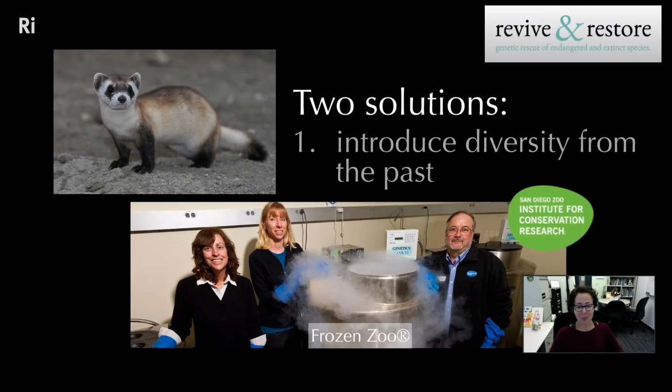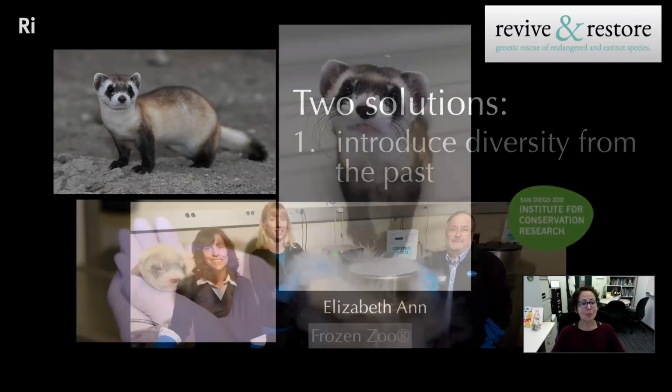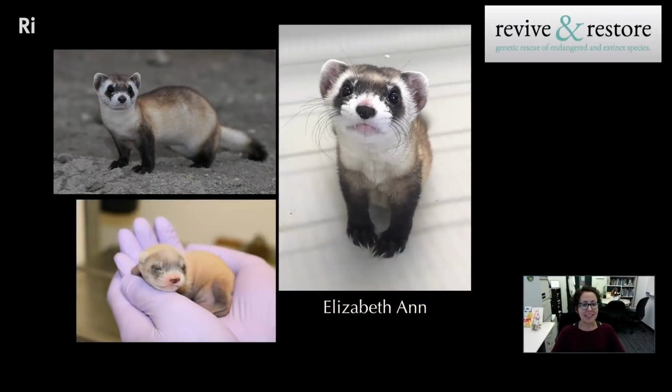And last December, a collaboration between the Frozen Zoo and Revive and Restore, a nonprofit that's really at the cutting edge of using new technologies for conservation, as well as other academic, government, and wildlife organization partners, announced the birth of Elizabeth Ann. She is a clone of a black-footed ferret that lived more than 30 years ago. And crucially, this ferret, the ferret from which she is cloned, was not part of that last population from near Meteetse.